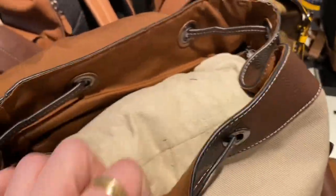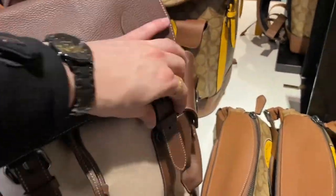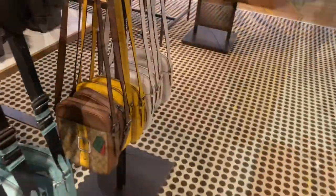But the canvas used for this bag was beautiful. I wish I was able to have seen the actual whole collection in person. But, alas, this was the only piece. So I'm glad we got something.